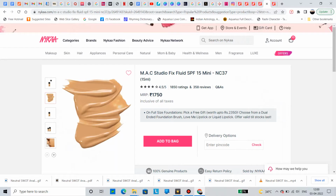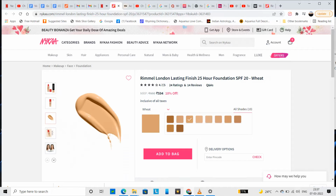So this is how you judge the shades. Now I am neutral undertone. I come under medium, NC37. My options here are wheat and golden beige. So I'm planning on going with golden beige. Sun-kissed vibes if I want to go for, then golden honey is a good option. Big fan of sun-kissed vibes.